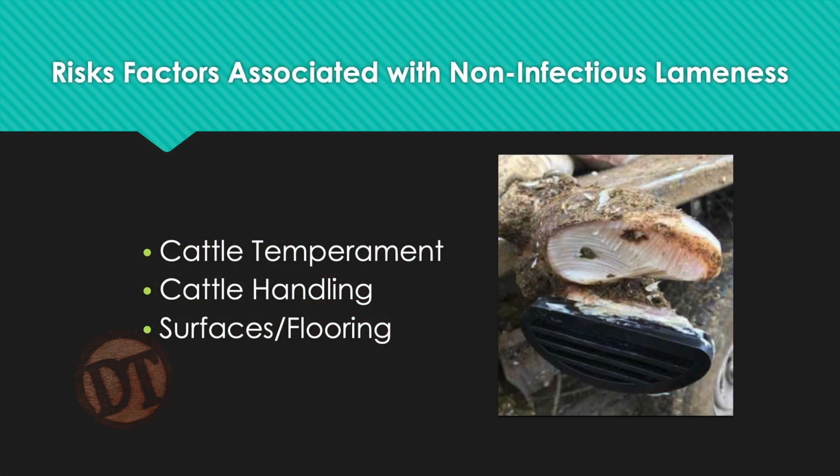Okay? When we asked the feedlot managers, feedlot veterinarians, and feedlot nutritionists what they thought the major risk factors were for non-infectious types of lameness, such as sole abscesses or toe abscesses, they came back with the most common causes or risk factors of that are the temperament of the cattle, our cattle handling practices, and the surfaces of our working facilities in which these cattle flow through at processing or reimplant or things to that nature, okay? So we kind of break it down into, and those are the four main types of lameness that we see in feedlots: foot rot, hairy heel wart, toe abscesses, and sole abscesses.